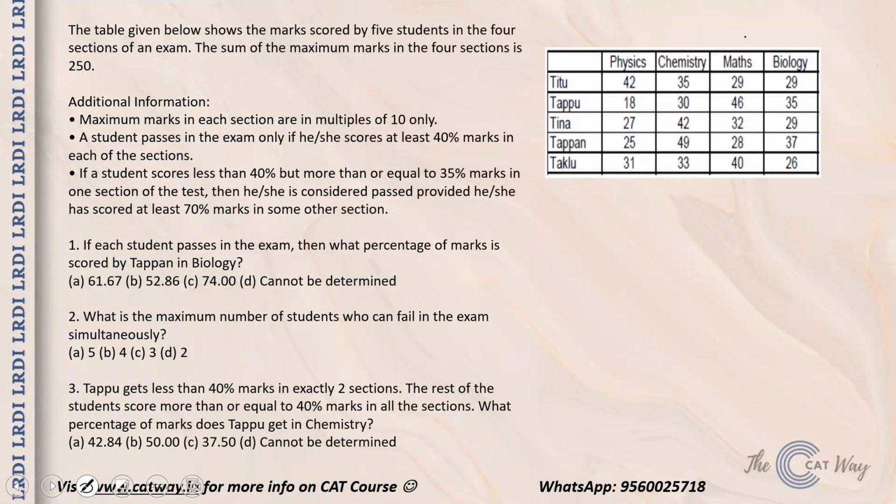A student passes in any exam only if he or she scores at least 40% of the marks in each of the sections. Then if a student scores less than 40% but more than or equal to 35% marks in one section of the test, then he or she is considered passed, provided he or she has scored at least 70% marks in some other section. Okay, so these are the cases that we have been given.